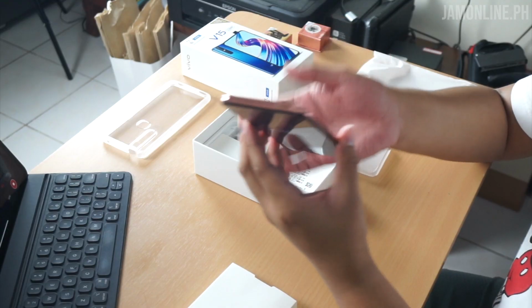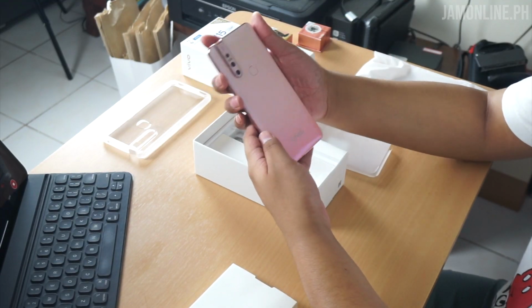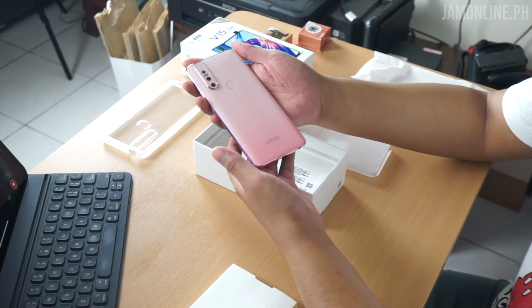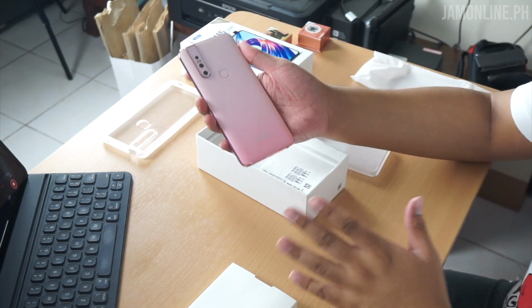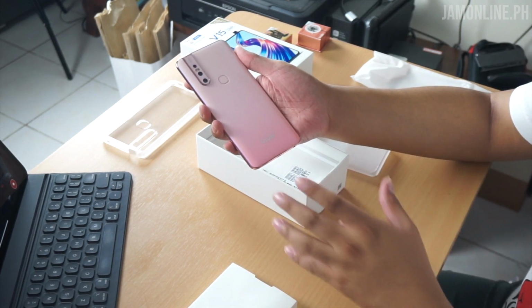Boom! We got here the Vivo V15 and wow, it looks really beautiful to me. We got a gradient pink color at the back, and when the light reflects, it shows a slightly different color, which is really cool. The color is super nice. Even I, who am not fond of pink, like the pink of the Vivo V15 Blossom Pink.